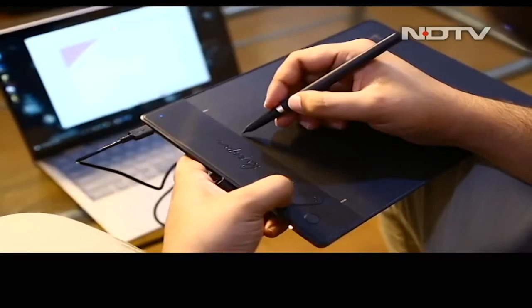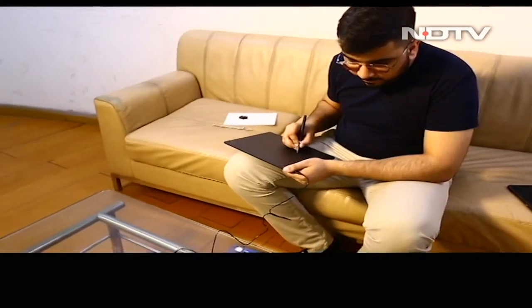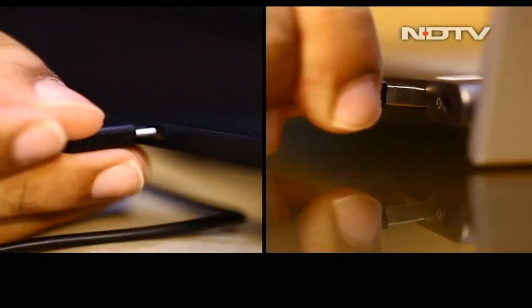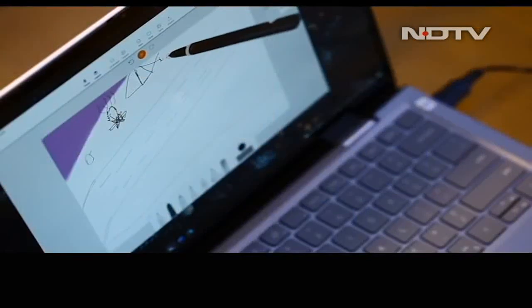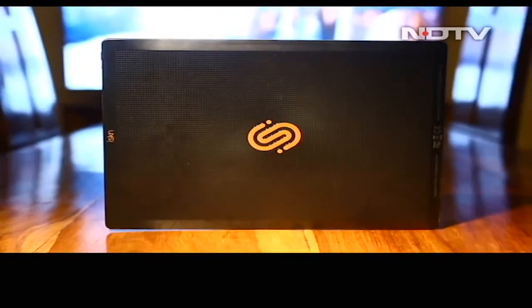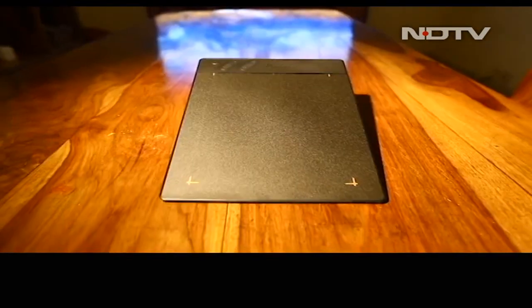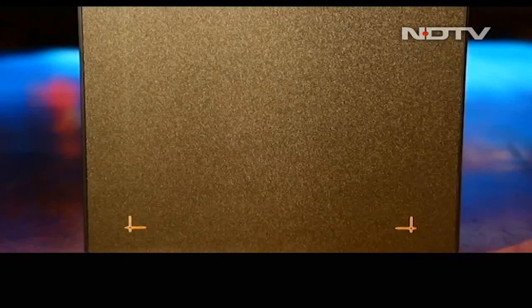A graphic tablet used by artists and designers all over the world to digitize what they draw has always been simple. Connect the tablet to a laptop and use the stylus to draw what you want. But ISKN has changed that entirely, and their Repaper graphic tablet made in collaboration with Faber-Castell is a testament to the fact. How? Let's find out.